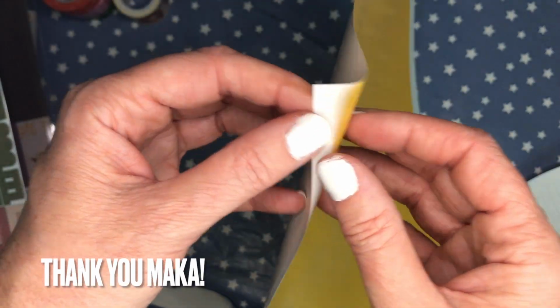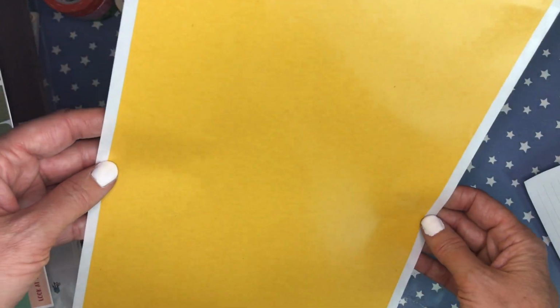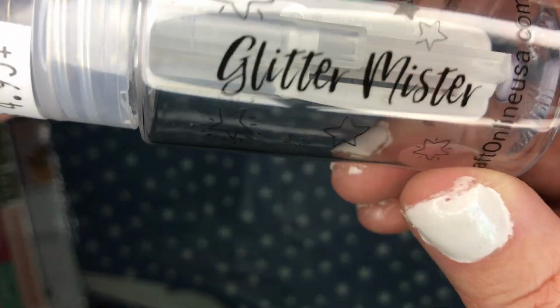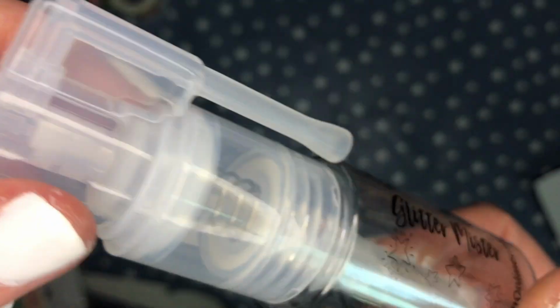Maka shared with me some of this sticky paper that you can use to make your die cut sticky on the back. And she also picked up one of these glitter misters for me. You put fine glitter in here and then you can spray it on your projects.